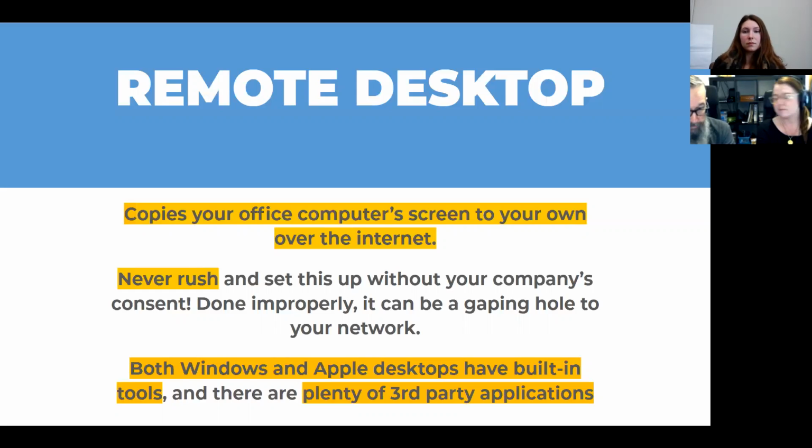So if some of the tools you have to use aren't cloud-based and they are tied into your computer at your office, this is a great way to be able to get to it. But you need to talk to your IT provider or your team or at least management before implementing it, because you can easily set yourself up with giant holes where bad guys can get in and take over your entire network as if they're sitting at your desk. It really is like a Harry Potter magic trick where you transport yourself into your office. You've got to be careful with it.